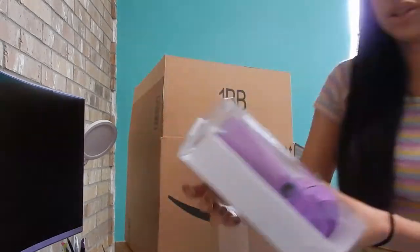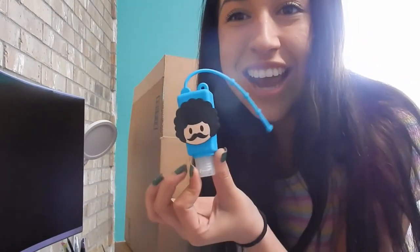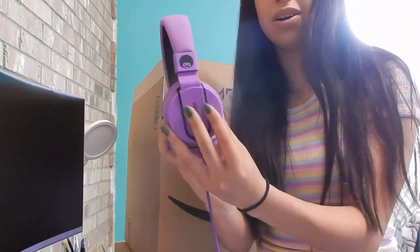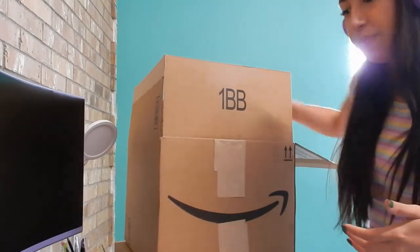Also regarding the audio, I wanted to get some headphones because I don't have any headphones and I don't want anything fancy. I just want something that I can listen to if I'm trying to get in the zone. So I just got these regular all purple headphones. Oh my God, it comes with a little hand sanitizer. How cute. Aw, they're so cute. Yay! They do have to be plugged in. They're not Bluetooth, but I'm only using them here on my computer. And they're really good at noise canceling. I can barely hear myself.